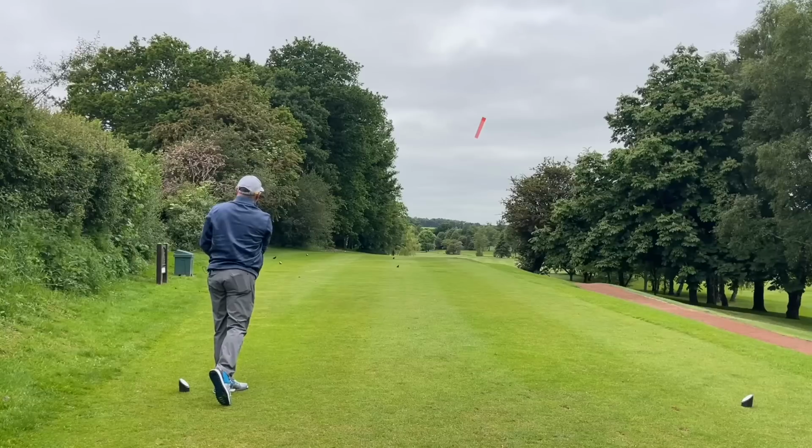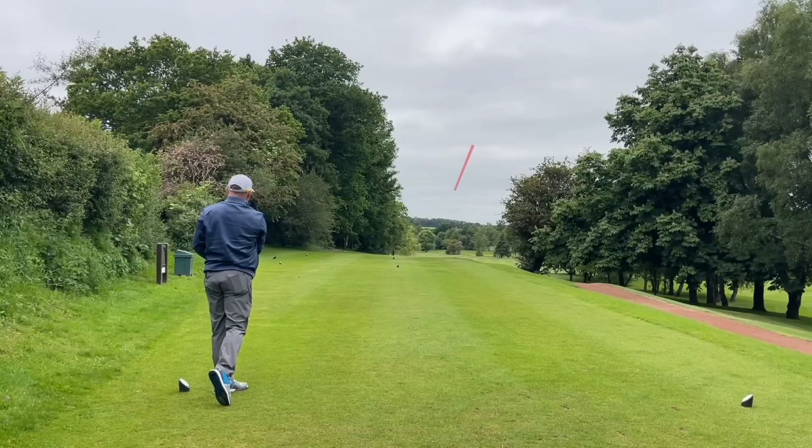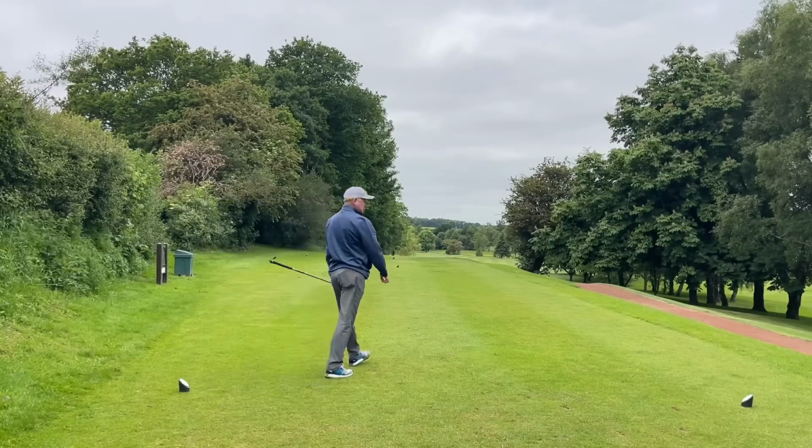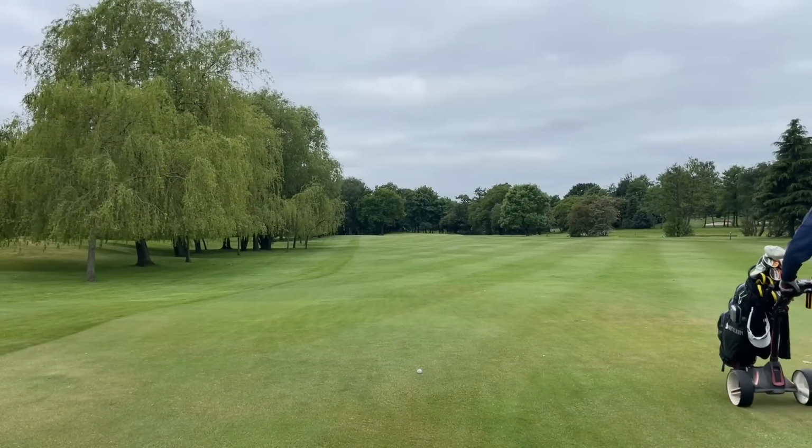And that is another fantastic shot. Straight down the middle, a little bit of a draw, and we could be getting there in 2, Dave. Phew. Right, so a fairway found there for Dave.